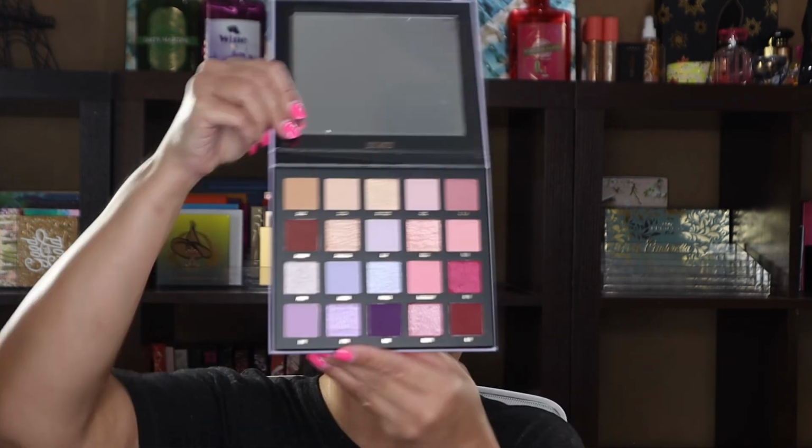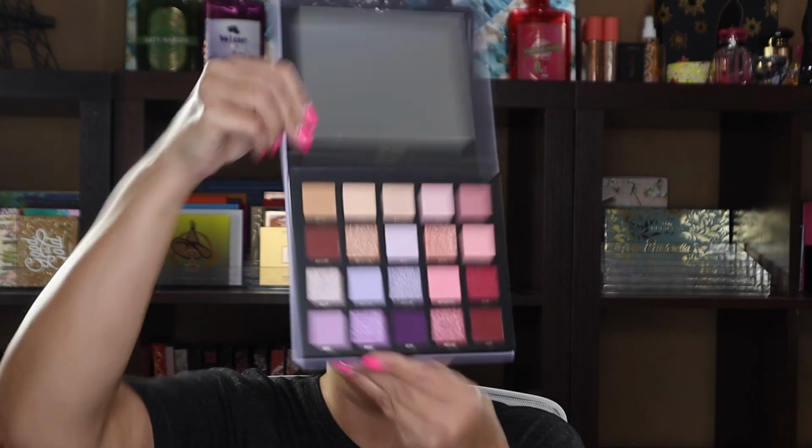Next up is Love Notes. This was their Valentine's Day release. I think it's still available. And if so, I do want to do a video on it. It got mixed reviews, and I want to make my own review. That's what the palette looks like. Super pretty. And I just love the tones in here. Even though it has a couple reds, that's okay. The rest of it's perfect. So, yeah.